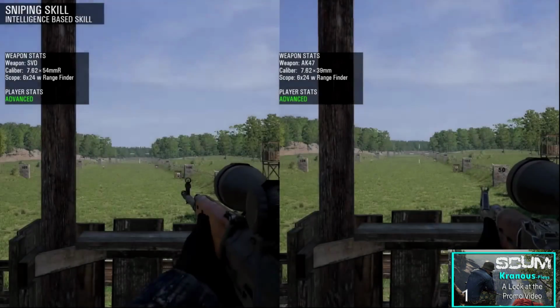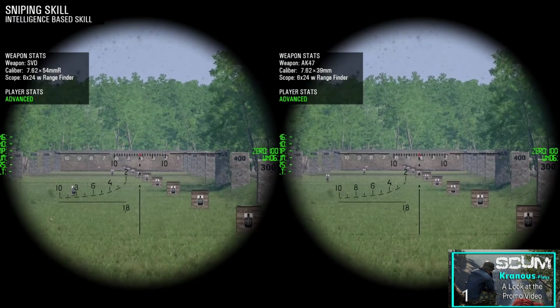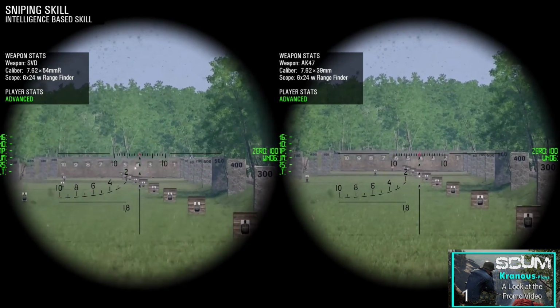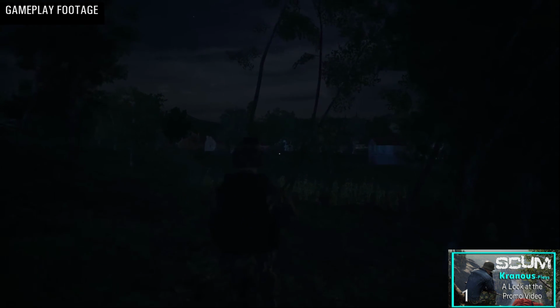In this short clip, you can see different weapons using the same type of scope. Notice how the SVD has a stronger bullet than the AK. The SVD's kickback is more powerful, and the AK can't even reach the target by aiming at the same chevron. Now, let's see how all this actually works in the game itself.